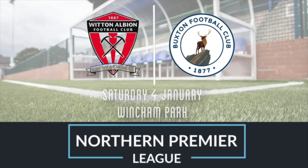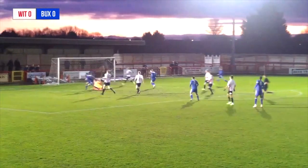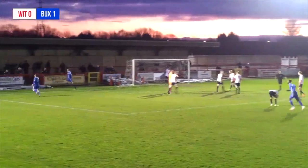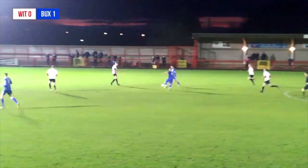Really proud of them. Buxton survived the first half sending off of Alex Byrne to record their 3rd win in 4 matches, beating Witton Albion 2-0. Byrne, who joined from Warrington Town, went on the stroke of half-time for a second bookable offence, but the Bucks made light of their numerical disadvantage, Tom Elliott firing them into a 66th minute lead before Liam Hardy made all 3 points safe just before the full-time whistle.